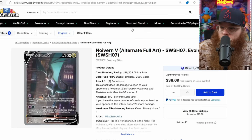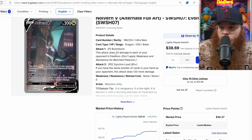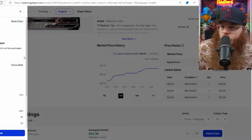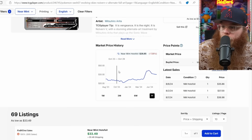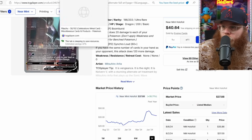Next, we got the Noivern V alternate art. I always thought this is one of the best arts in Sword and Shield, and they call it the Batman card. I'm a huge superhero fan. This card is amazing. Plus, it's in Evolving Skies. Such an awesome pose of him coming down like that. Last sold 35, 36, 31, 37. Stupid lightly played. Let's change that. I'm gonna have to call TCGplayer and complain because this is annoying. $45.91 was the high in June, and now coming down.